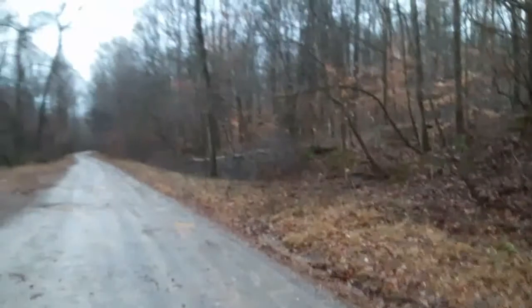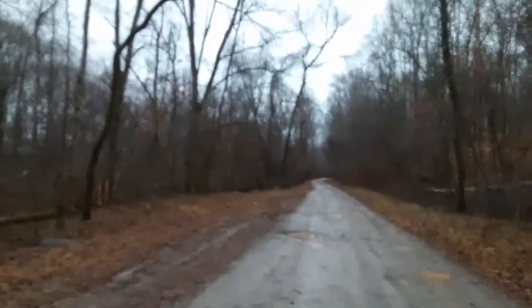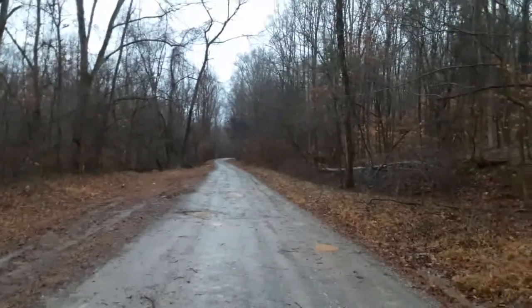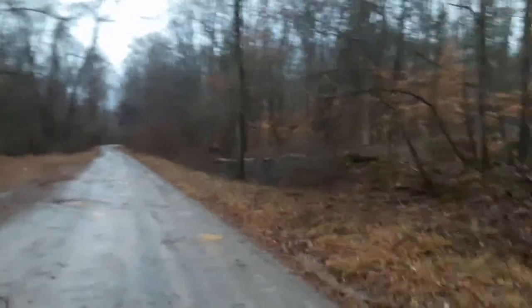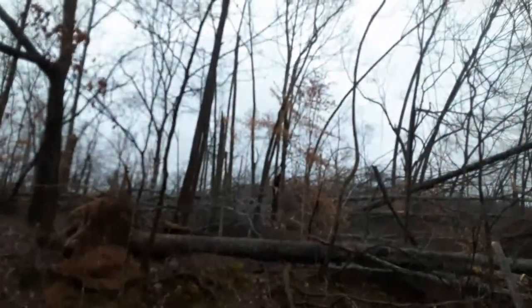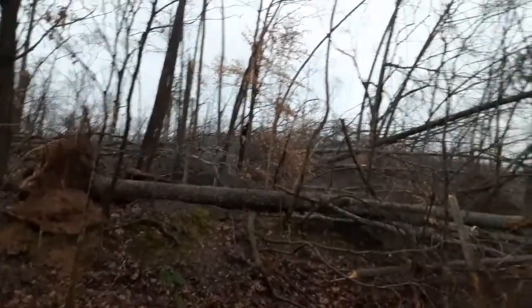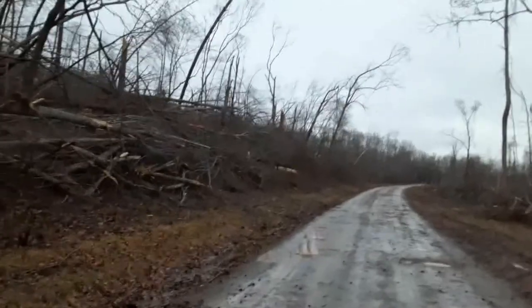Hello, everyone. I'm up at the LBL. I'm up here to show you where the tornado came through. That used to be heavily wooded. Now, it's totally destroyed.